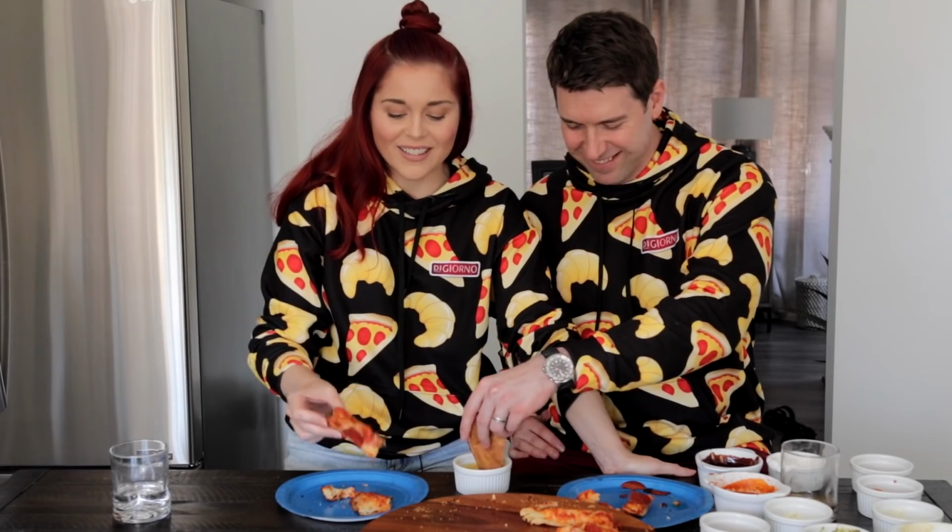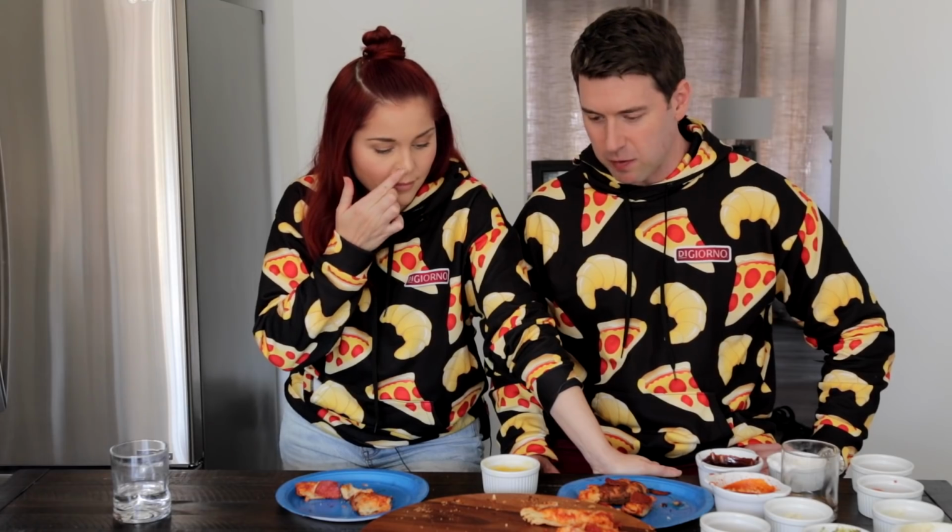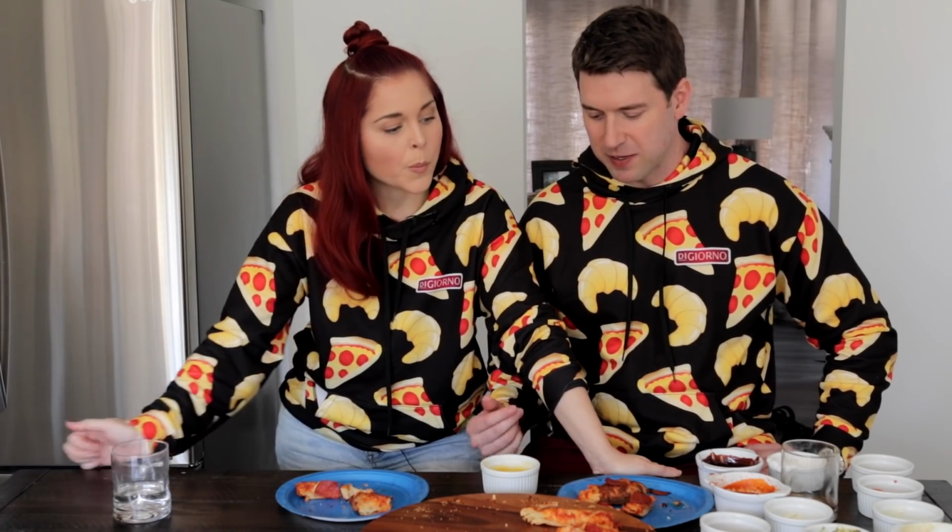We saved the best for last, I hope. I think if I had a flavor for what it was like dating you, I would explain the flavor of our dating years as garlic butter. Yeah, I'll take that. I mean, I love garlic butter. So this is the perfect pairing for pizza for me. I think it goes really well with the croissant crust. I think that the crispy, I mean, it just... Buttery, flaky crust, garlic butter.